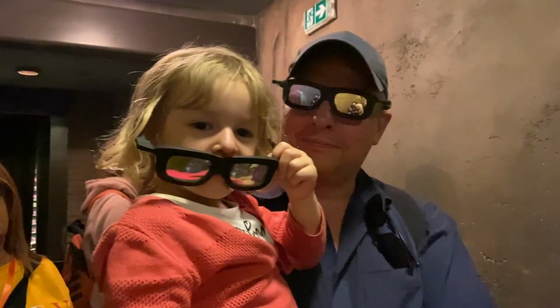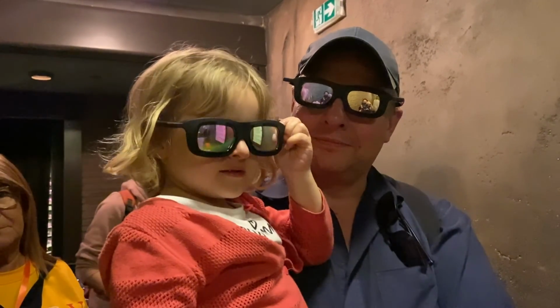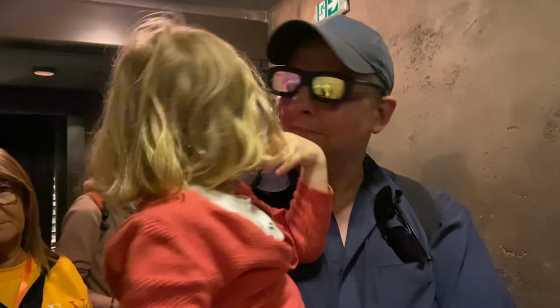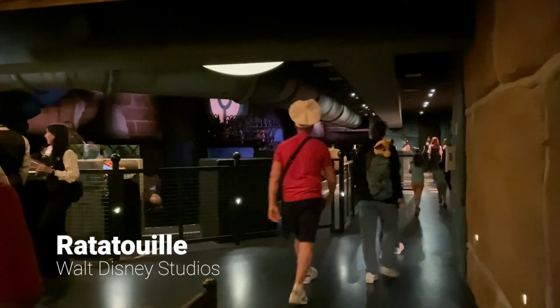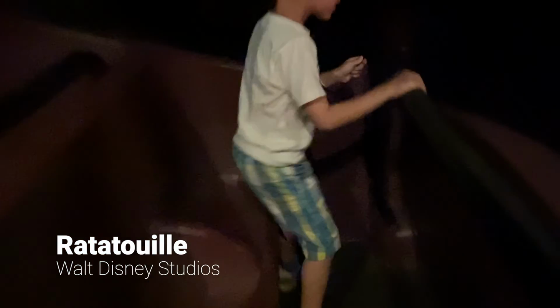After riding the Mad Hatter's Cups, we went over to Disney Studios Park to ride Ratatouille, our favorite dark ride of all. The 3D glasses and the effects made this such a great experience that Lucas wanted to ride it twice.